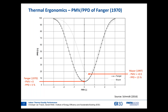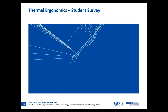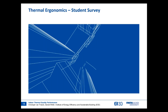Other studies reveal a tendency to shift this curve into the warm area, such as the results of Erhard Meyer. The minimum PMV here is at +0.5 and the PPD at 15%. Now, differences between both findings might be attributed to the fact that the researchers did not explicitly ask their subjects for thermal acceptance, which is normally done in today's thermal comfort assessment studies. So in this regard, Fanger defined all PMV values between -1 and +1 as comfortable, whereas Meyer defined all PMV values unequal 0 as uncomfortable, which is clearly a difference.